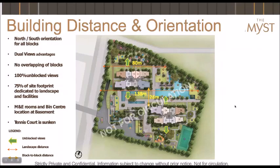Okay, now we zoom in. The land, as I said, has a north-south orientation, and we only have two towers. If you look at the two towers, none of them actually face other units, so they have a 100% unblocked view. Even for the low floors, you have a pool view. This one, you have the water feature view.